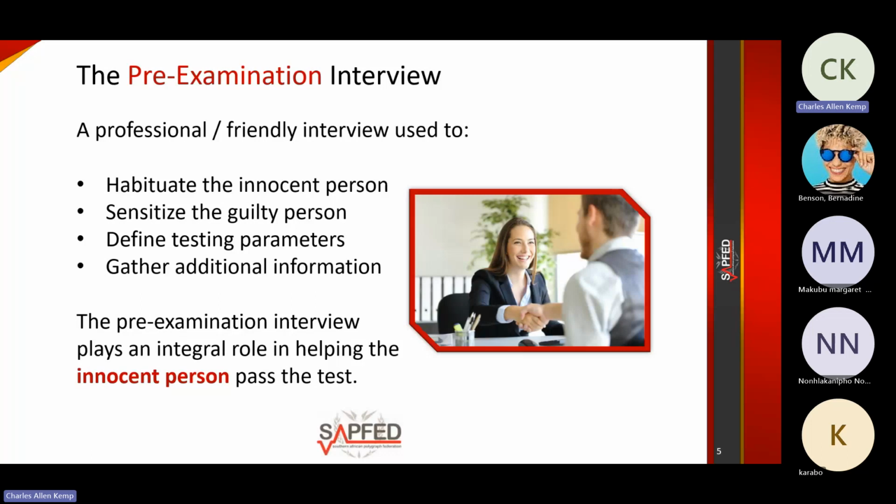So during the pre-examination interview, people get to give their versions of events, and that allows the examiner to gather additional information about the incident, which can then be provided to the investigating team. It helps us to get a bit more information on the where, when, how, what happened, what was being seen, what was not being seen or heard. And all of this information that we collect from each individual is provided to the investigator.